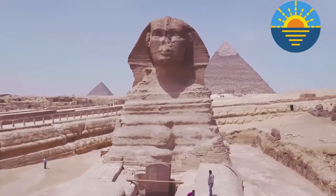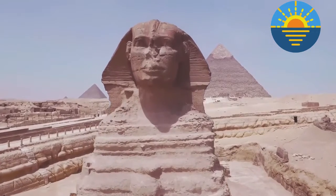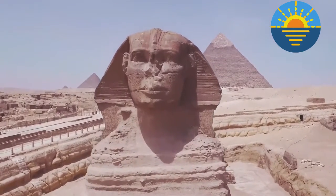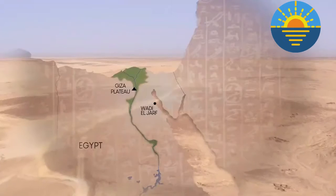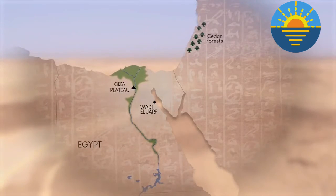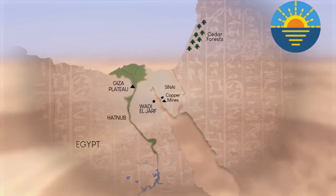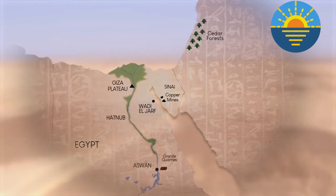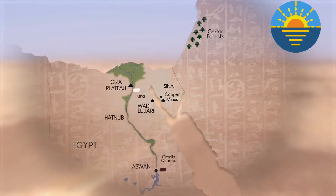To build the pyramids, these exceptional builders also had to create a strong centralized state where everything was planned and organized down to the smallest detail. The wood that was essential to construct boats was brought from Lebanon. The copper ore to build the tools came from Sinai. The granite was carved in Aswan and transported along the Nile to the construction site on the Giza Plateau, as were the stones from Tura.